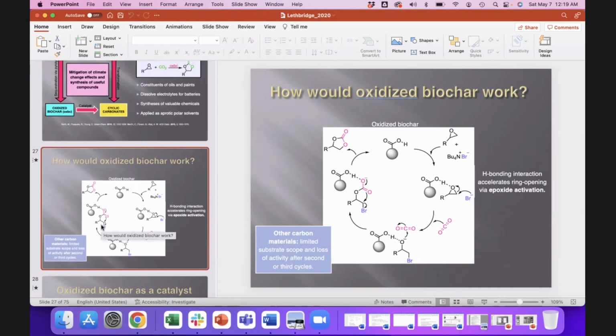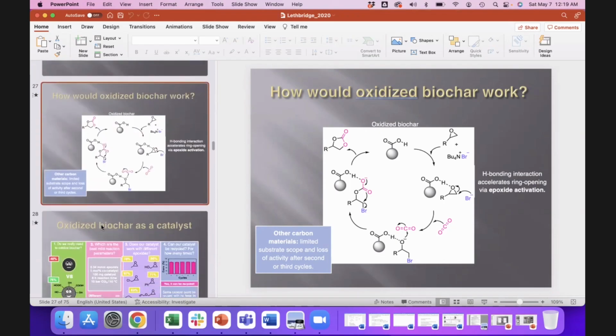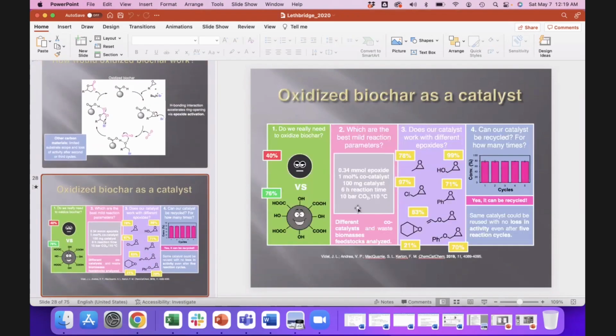So what temperature does this work at? Yeah, that's a great question. So when Juliana was doing this work, she looked at the best conditions. And so typical reaction conditions for the formation of cyclic carbonates are pretty harsh. We'll use a pressure reactor because anytime you use a gas as a reactant, typically you have to pressurize the reaction because you have to get the gas to go into solution. But these conditions are not bad. 10 bar of CO2, that's high pressure, but it's not crazy. And 110 degrees, so it wasn't crazy. Also 6 hours. So these are the optimized conditions. And then we were able to look at a bunch of different epoxides.